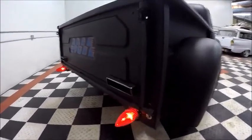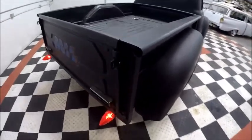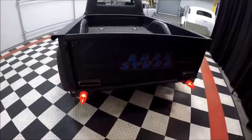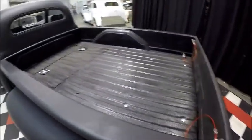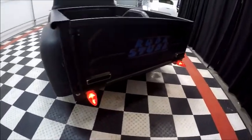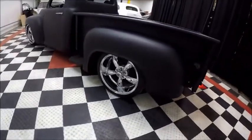'59 Cadillac taillights, and exhausts where? Through the bed, or rather through the tailgate. And they don't go through the bed. What the heck? And they function, they're cool, sound great. 20-inch wheels, Torque Thrust style.